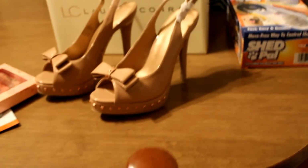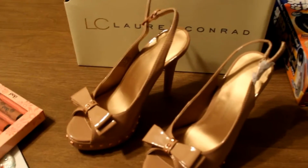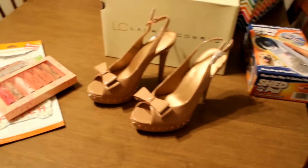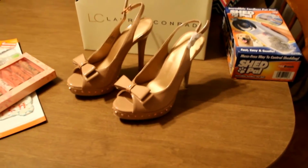Oh, I almost forgot the most important things. Kohl's is having a huge sale right now. Lauren Conrad. Oh, yeah. Look at those shoes. Are those not killer? Dude. Those are awesome. And I paid $20 for these. I wanted to get some flats or something with closed toes. I don't know. But those will last me for years.